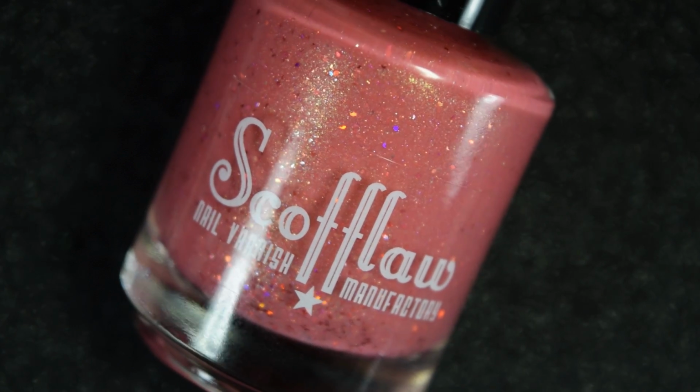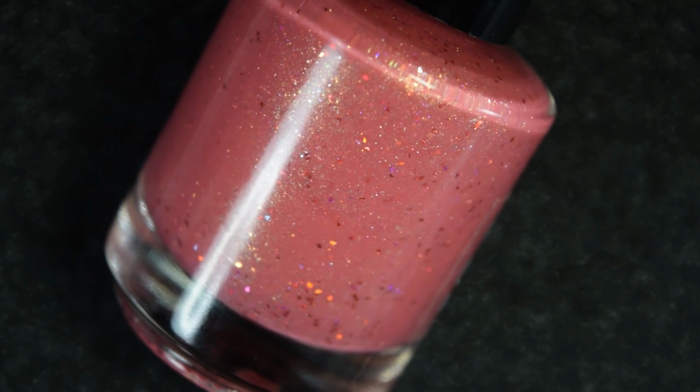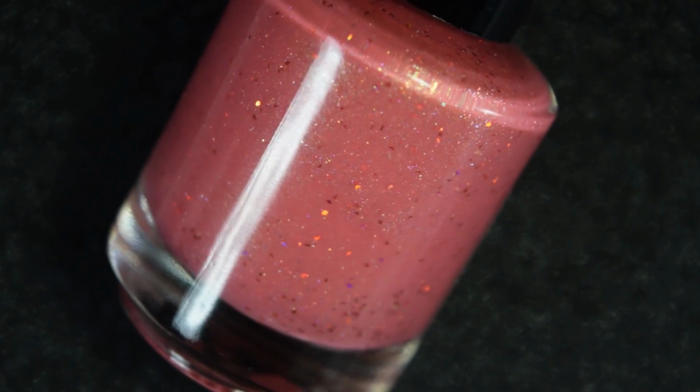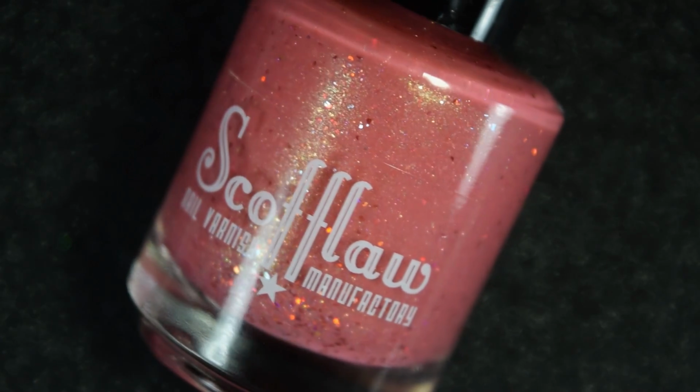So like I said, we have 6 shades to look at today, and let's go ahead and get started. So first we have Berried Treasure, and this is described as an electric cherry berry scattered holographic base swimming with metallic magenta shreds and a green to gold highlight effect.